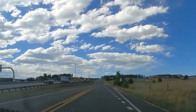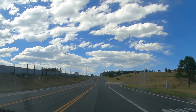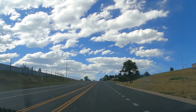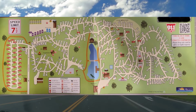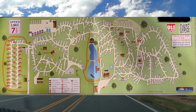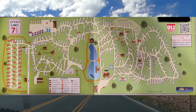Now over beside us, you'll see Interstate 25 heading north. We're actually on kind of like a frontage road. It's called Monument, and this actually goes from the little town of Monument. We're going back to the north here just a bit. This is a map of the park, and as you can see, it's a good sized park. It's got some water there in the middle and camping on both sides.